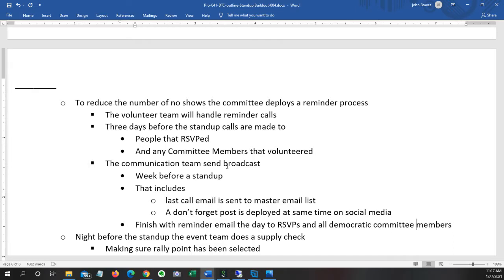To reduce the number of no-shows, the committee deploys a reminder process. The volunteer team will handle the reminder calls 3 days before the stand-up, making calls to everyone that RSVP'd and any committee member that volunteered to help.